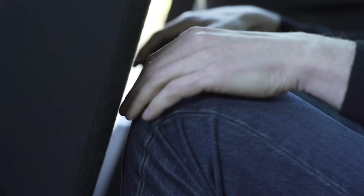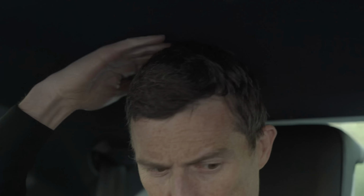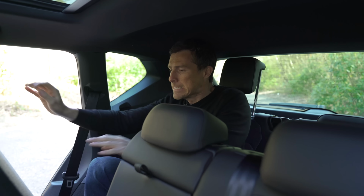The issue isn't so much with leg room, because even if you slide the seat forward a bit and you've got someone sat in front of you, you can just work things out. It's the headroom. It's not great for adults. Kids, they'll be okay. But yeah, I'm not enjoying this. I'm getting the heck out of here.